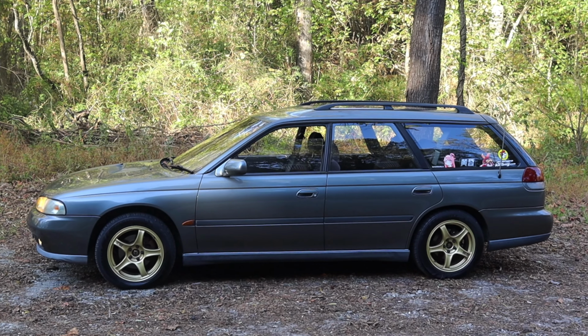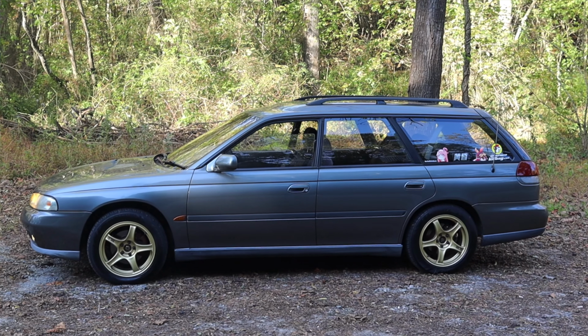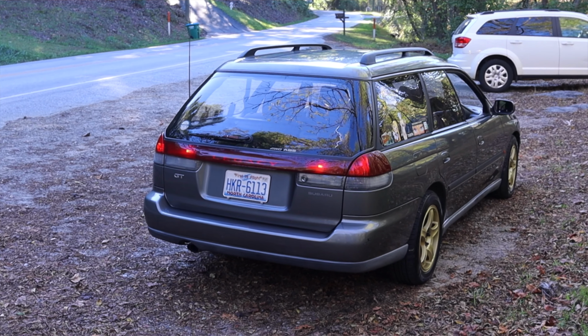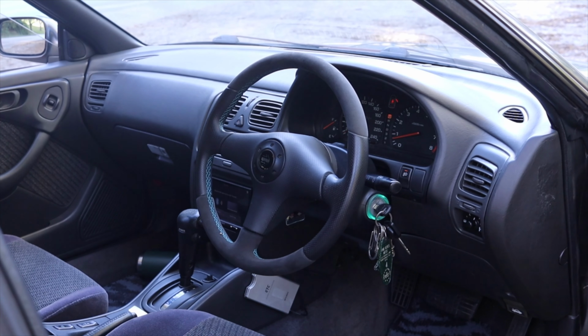Last but not least, of course, this Subaru Legacy is all-wheel drive with Subaru's system. I love Subaru all-wheel drive. I think it's some of the best in the game, and so that twin turbo power is sent to all 4 wheels. So with that out of the way, let's talk about the interior.